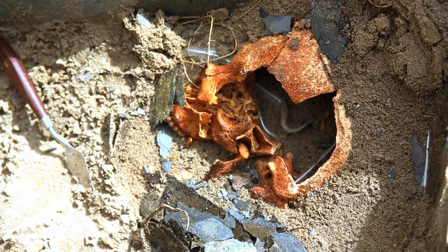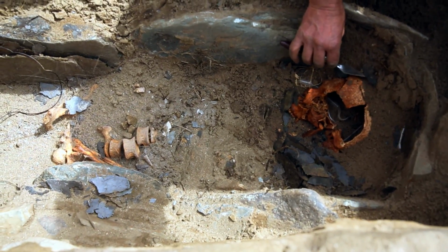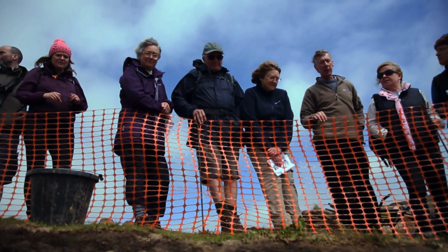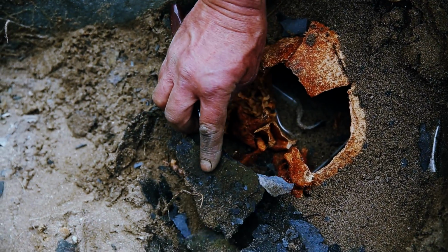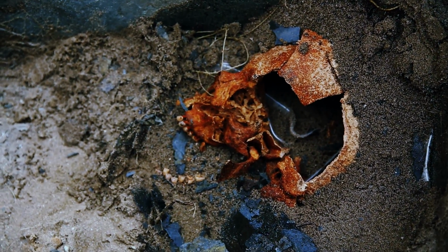One of the things about this site which is perhaps unexpected is just how well preserved the human bone is. Because it's in windblown sand, it's very good preservation, so you get an awful lot of information from the analysis of the bone, which you can't do on sites where the bone's not so well preserved. It really tells us how the people were living, what their diet was, what their age structure was. A huge amount of information we can obtain from this site.